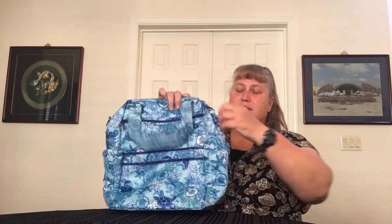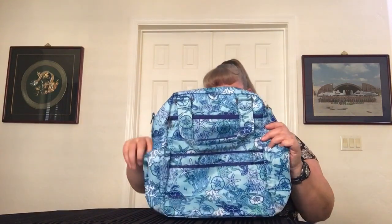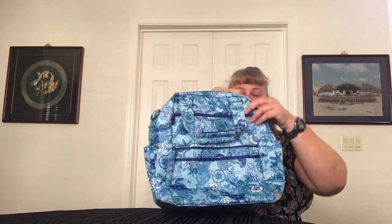I really like it. Okay, then on the sides, you have magnetic and elastic cargo pockets on both sides of the bag. That's always great. And now let's go to the inside. Inside, this is a Ranger, right? So just like the smaller regular Ranger, the zipper goes all the way down the sides. So you're really gonna be able to get into this bag, which is awesome.